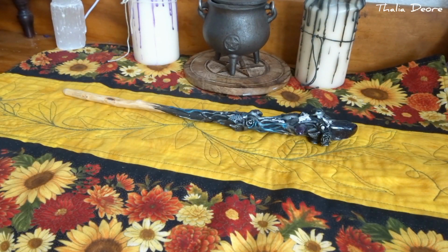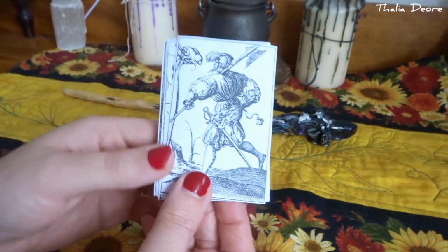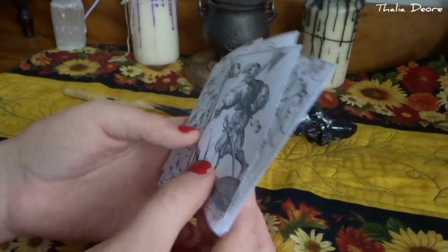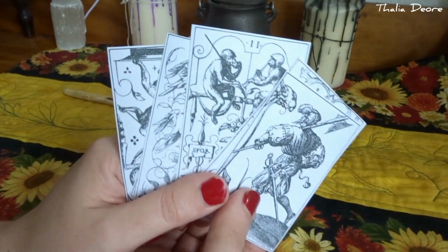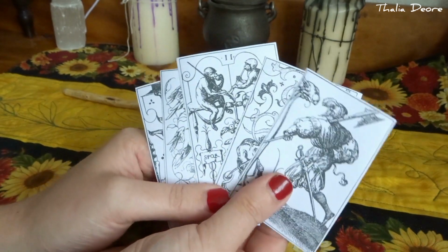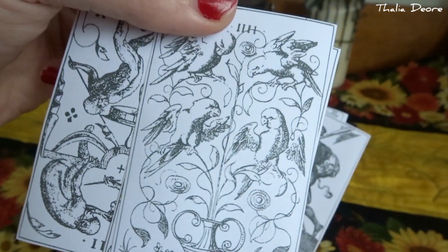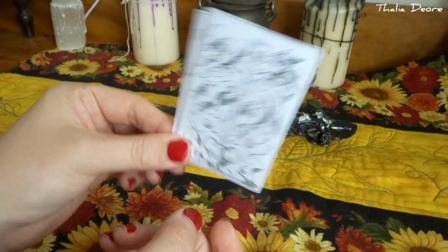Along with my wand, she has also sent me a little gift of classical tarot card stickers, and these are available on her store to buy. I've actually already put one on my laptop because I thought they were so cool, but yeah, these are stickers, so I'm sure I will use these in my tarot journal at some point.